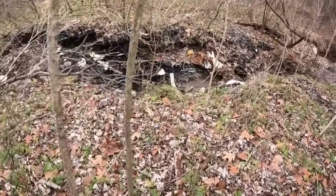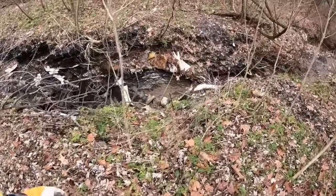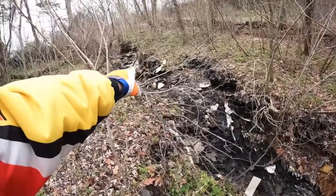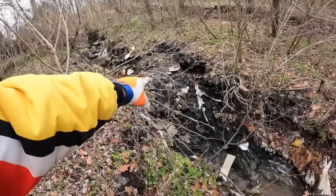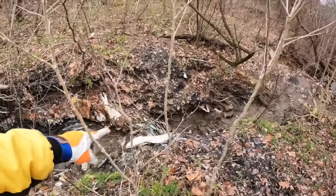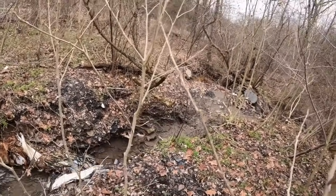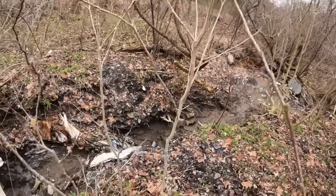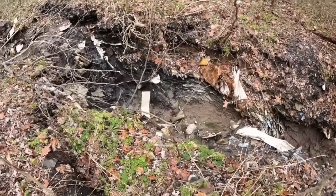Holy smokes. Yeah, so if you guys have been following for a while, you might remember there used to be water. Yeah, there it is. Flow all the way down here, and it flowed right across. That's where all that mud is. And it used to go down to the right. Well, it looks like it just kicked over to the left and washed out a ton.